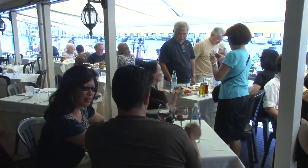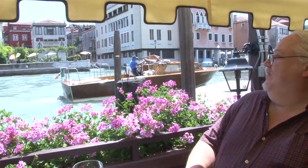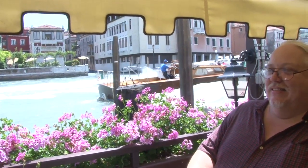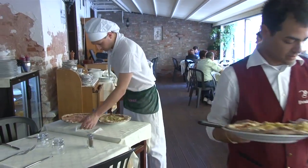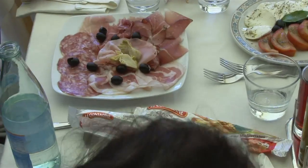Povoleto restaurant makes a very nice first impression for us, being right on the Grand Canal, watching the boat traffic go by. Very friendly spot, good food, reasonable prices, and just a few blocks from our hotel.